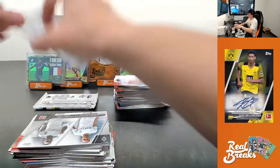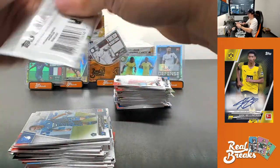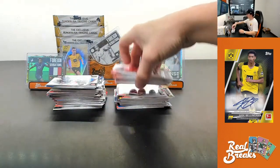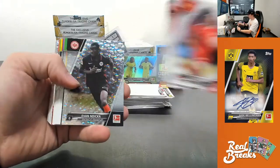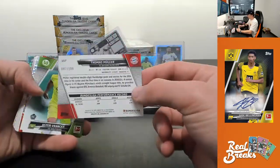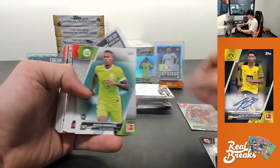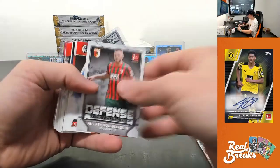The triple threads, thick cardstock, white whale works too. Well, Casas, isn't that kind of a given? Indica Sparkle. And Thomas Mueller out of 199 for Munich. It's a nice parallel there. Sarball midfield power duo.